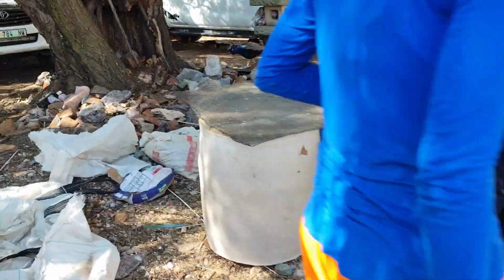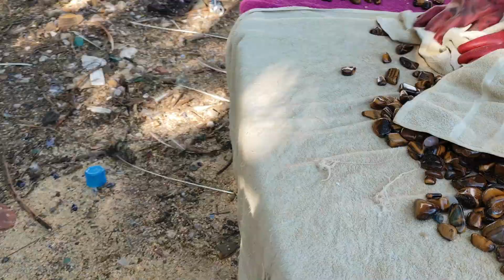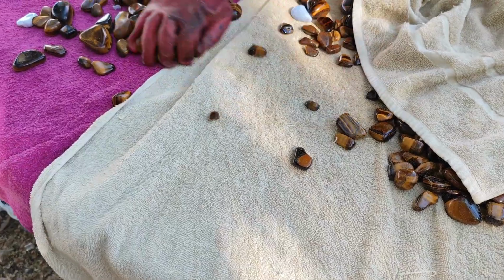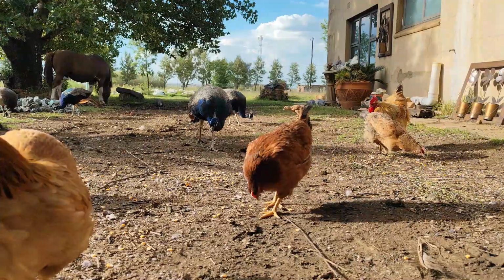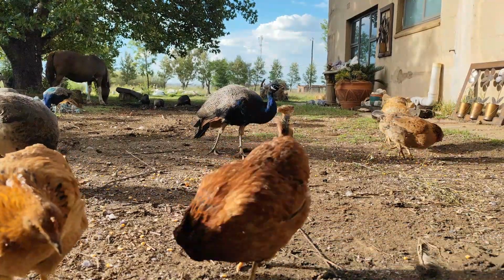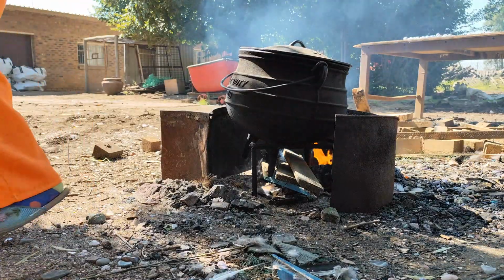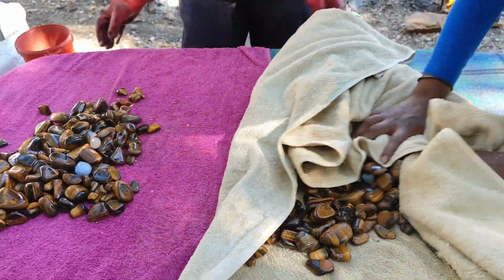Okay, so once they have gone through the sawdust process, you have to wipe them to get them nice and shiny. A lot of labor that goes into getting these stones up to standard.